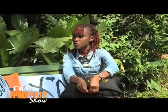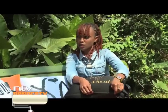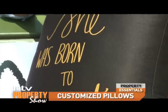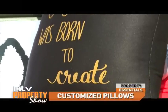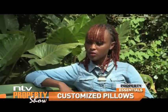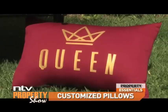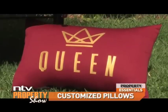So the lining, we also get them from Nairobi Textile. And for the materials for the covers, that one we outsource from different suppliers in Nairobi as well. Do you do everything from scratch? I got a fundi to help me with the filling of the pillows and making the covers. But for the wordings that go on the pillows, a client can tell me what it is that they want to go on the pillow, so I design the writings, and then I have someone to help me with the print.